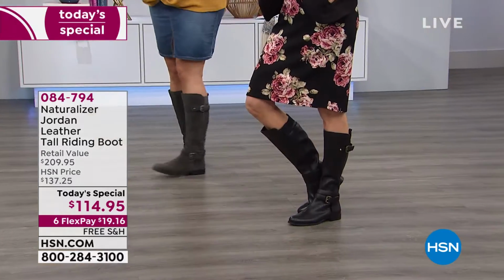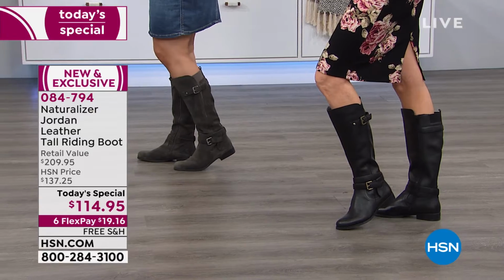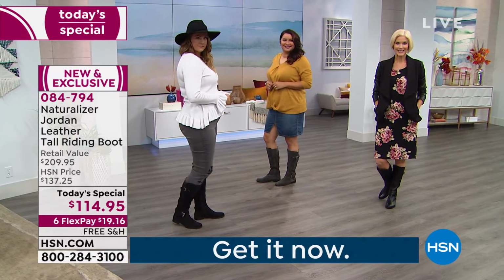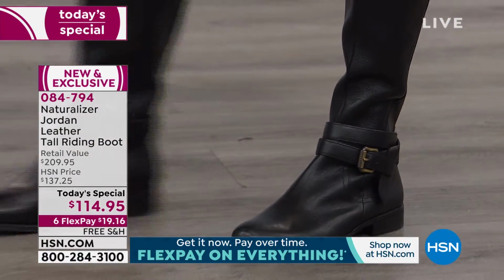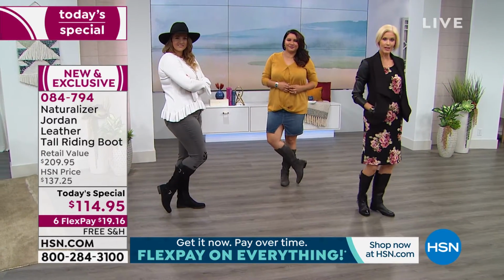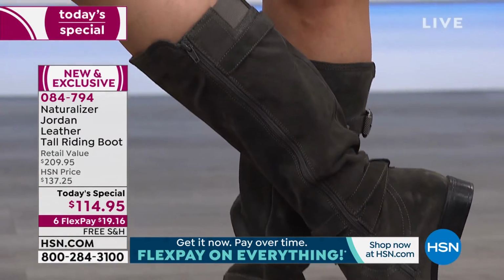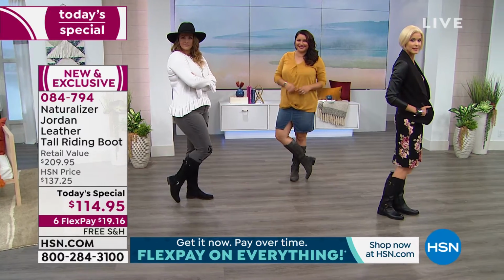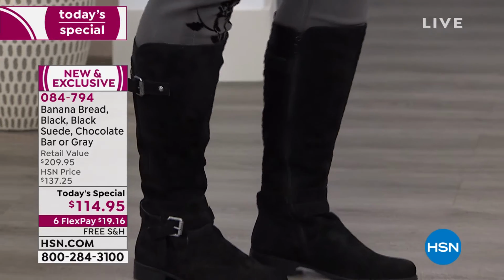Than a tall riding boot. It's versatile, and because it's a Naturalizer, it's super comfortable. We are talking genuine materials, either leather or that luxe soft suede, breathable on the interior, extra padding on the foot, super flexible. And we have taken what is Naturalizer's top-selling construction and added exclusive design elements like that gorgeous wraparound buckle at the top and the bottom.